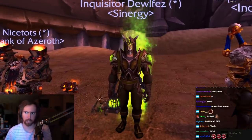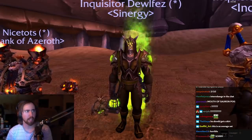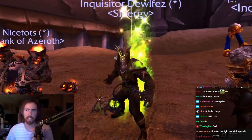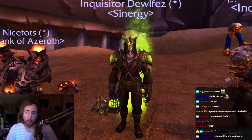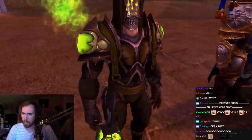Regardless, I think this set actually fits together really, really well. Let's see. Too skinny? Yeah, I think it's too skinny too, but overall, I feel like that's part of what makes it a little bit more sinister, you know what I mean? Because you've got the Antorus helm going on right there with some of the other earlier pieces from Legion. I like that a lot. I don't even know where this offhand is from at all. And then you have this, yeah, what the fuck is this offhand?